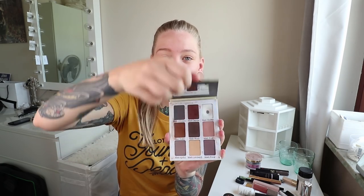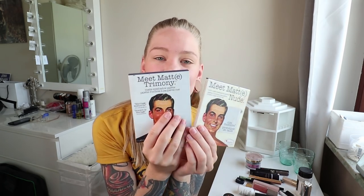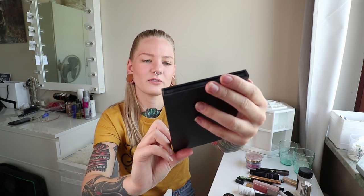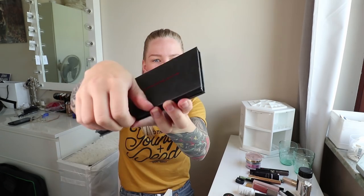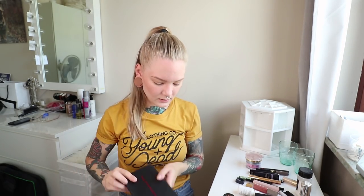My palettes, I guess. I have this palette from The Balm. Meet Matte Nude. This was one of the first nice eyeshadow palettes I got. So I have Meet Matte Nude, and I also have Meet Matrimony. And that one looks like these. I mean, I don't wear eyeshadow that often, so my palettes go in this drawer. A third eyeshadow palette is, let's see, Morphe Kathleen Lights. And it looks like these.